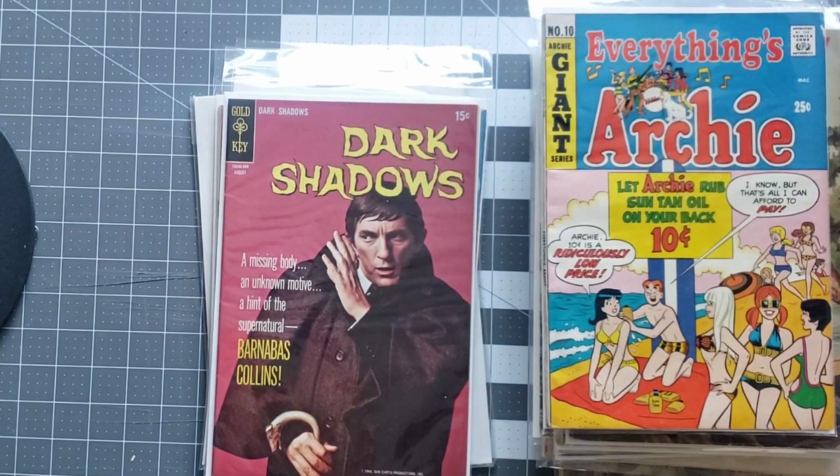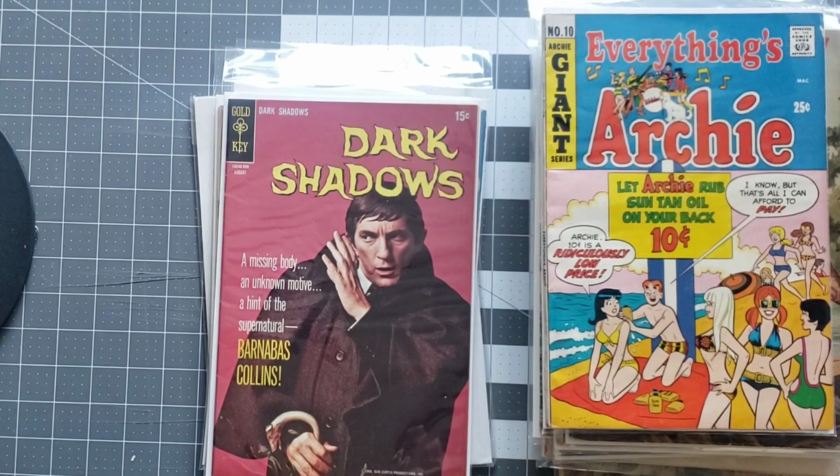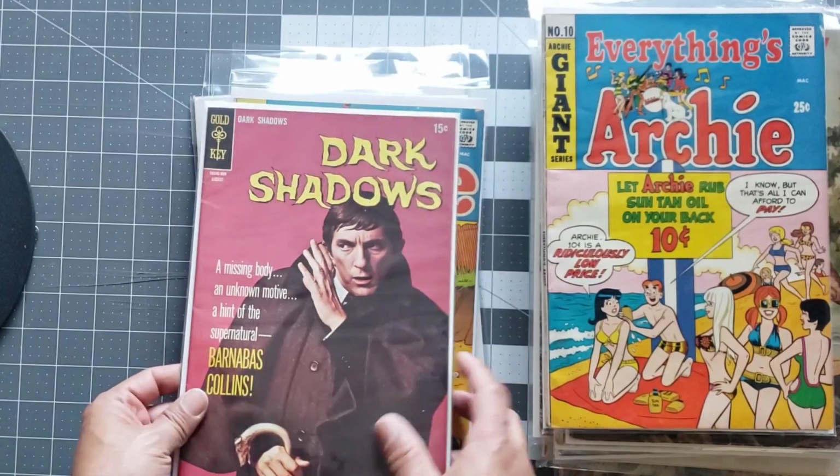I found Dark Shadows number 2. So this is the second appearance of Barnabas. I don't know if he's on the first cover, but he's definitely on the second. I didn't know what it was, so I picked it up.